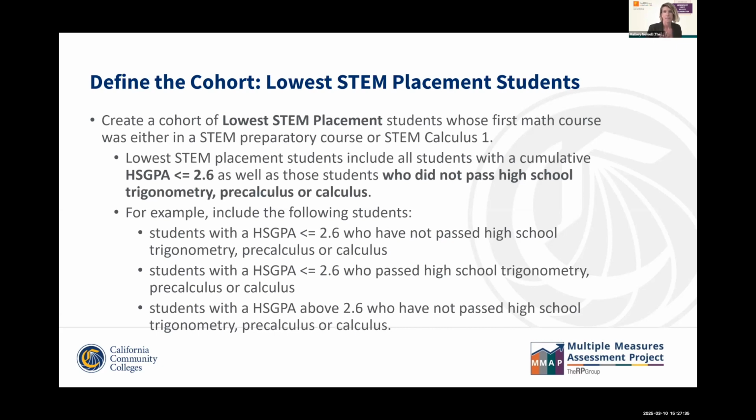So a nice way to think about it is that there's three groups that you're going to include. Students with a GPA less than or equal to 2.6 who have not passed high school trig, pre-calc, or calculus. Students with the lower than or equal to a 2.6 who did pass high school trig, pre-calc, or calculus, and students who are above a 2.6 who did not pass high school trig, pre-calc, or calculus. So when you're thinking about that cohort and you're getting confused about that or statement, just go back to the directions in the template, and it breaks it down to remind you who's in that or statement.